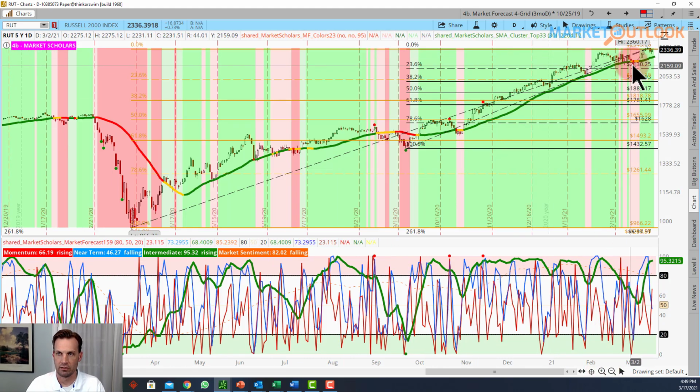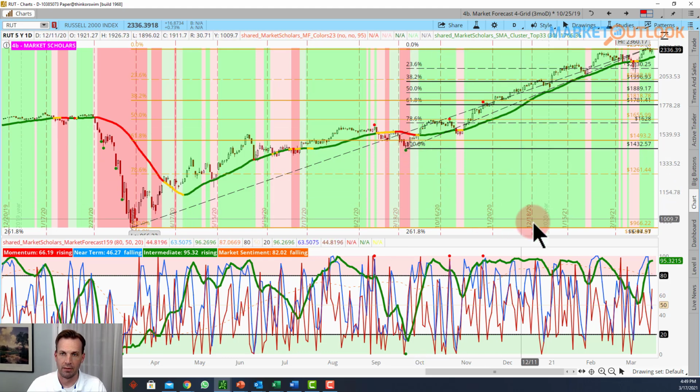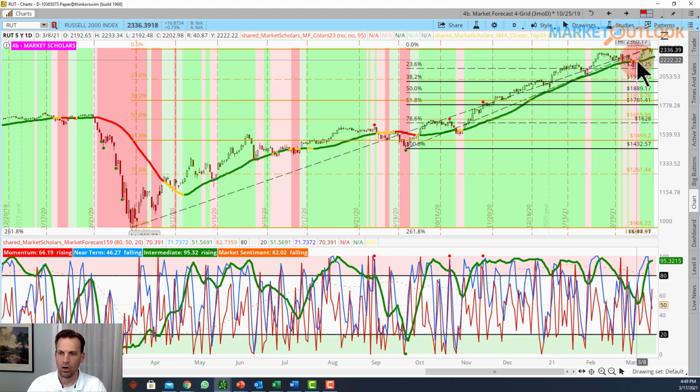One day of a red line. That's it. And the correction actually comes with both. That was about as short as one as we can get. But no dark pink shading. Only one day of red line, and we're back up. So this has hardly been a correction.